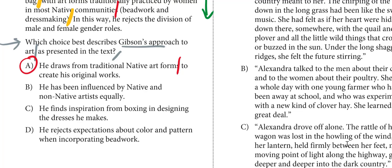So B says he has been influenced by native and non-native artists equally. For sure, this is not correct because there was no mention of any other artists, whether native or non-native, in the text as a whole.